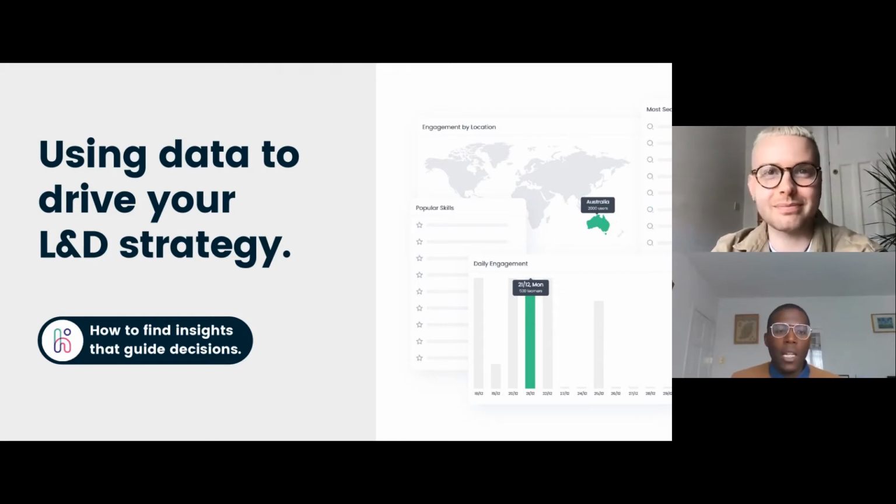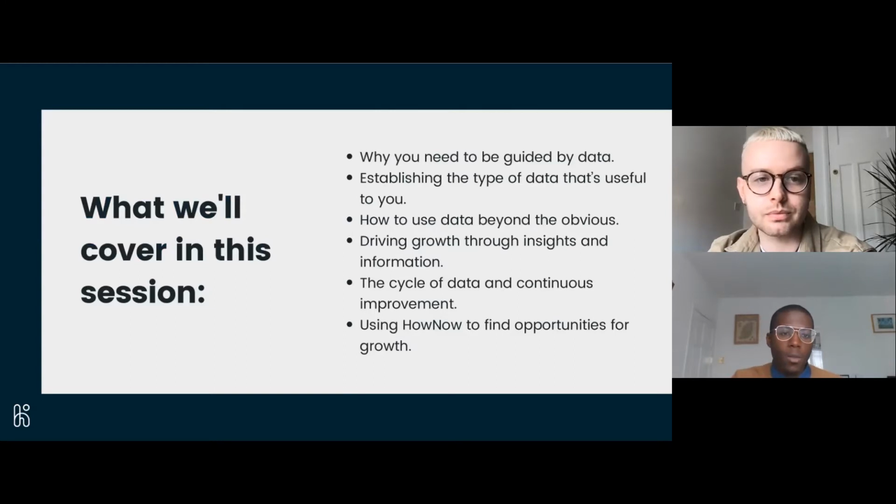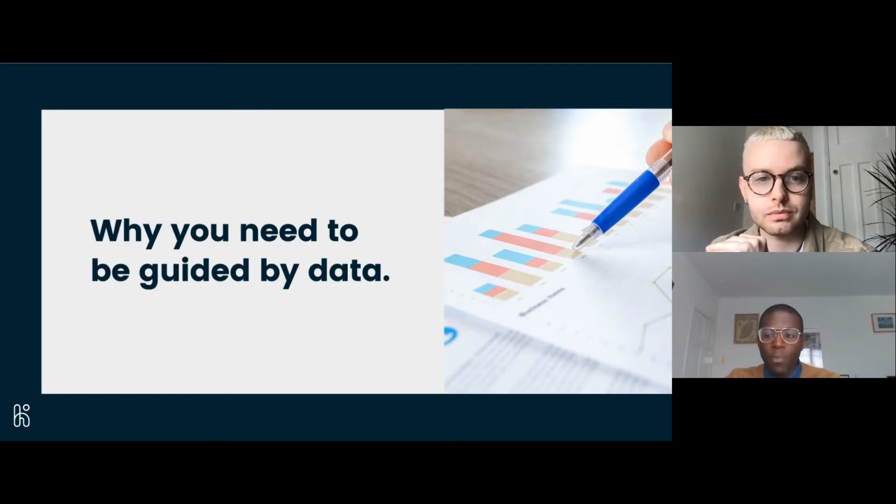And today in this session, we'll be looking at using data to drive your L&D strategy, how to find insights that guide decisions. So in this, what we'll cover is why you need to be guided by data, establishing the type of data that's useful to you, how to use data beyond the obvious, driving growth through insights and information. We'll take a look at the cycle of data and continuous improvement, and using HowNow to find opportunities for growth.